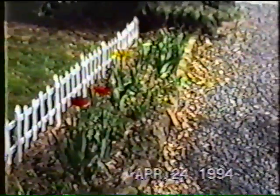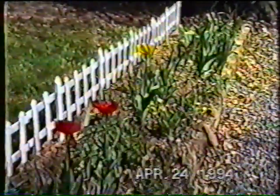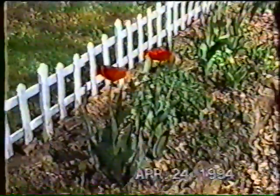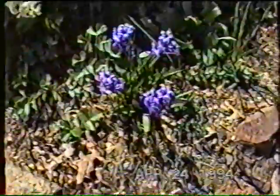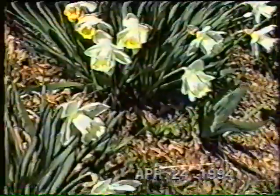Well, this is Sunday, the 24th, and these are a couple of new additions to the garden. Pretty red and yellow tulips. And this is our front bed. Every day it's a little bit different. And it's just so full and pretty. I love it. The trick is to keep it growing and being pretty all summer long when it gets really hot. Hyacinths. Daffodils, aren't they pretty? Let's look at them. They're really gorgeous.